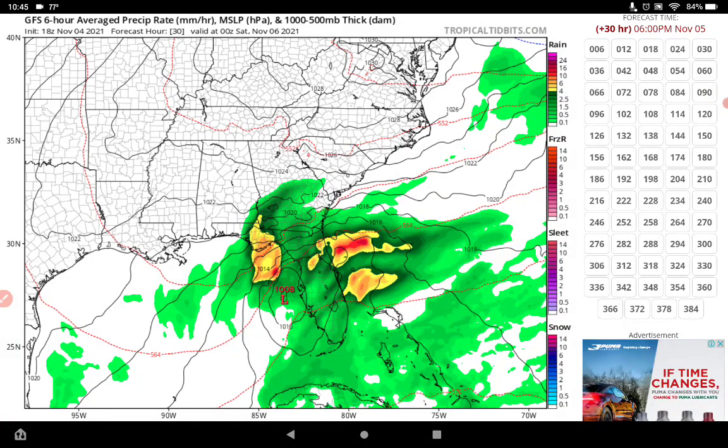But guys, even a disorganized system could still produce very heavy rains and also damaging winds. And also, as I said, there's a potential for tornadoes that's going to be coming with this. Water temperature seems to be cooling down in the Gulf of Mexico as of now, and I'm going to show you guys a presentation of that.